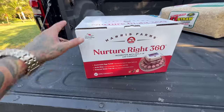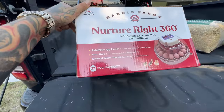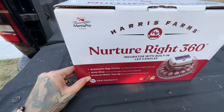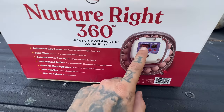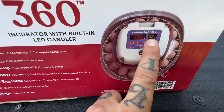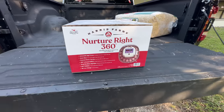So right now we're gonna head over to Tractor Supply. We're gonna pick up the incubator. Here we go. We made it back. So the Nutri-Right 360, this incubator has everything. It's got an automatic egg turner. It also has a hydrometer that's gonna take care of the humidity, keep everything at the right level. And this is right here on the box. This is what you wanna keep it at for the chickens, 99.5 degrees, and then 55 for the humidity. It's a little bit off, but dude, this thing is gonna be sick. Makes my life super easy.